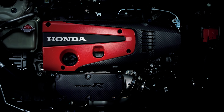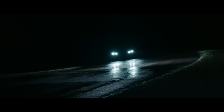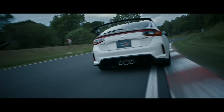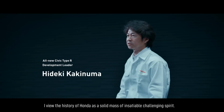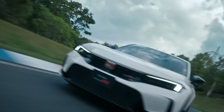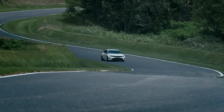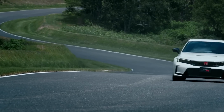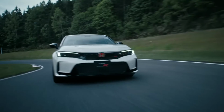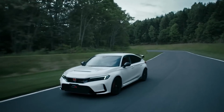To start, we finally have official US spec power figures from the revised 2.0-liter turbocharged 4-cylinder engine. This Type R is rated at 315 horsepower and 310 pound-feet of torque, representing increases of 9 and 15 respectively. Honda says the extra power and torque comes courtesy of a redesigned turbocharger, intake and exhaust system. The turbo features newly shaped and sized turbine blades, and Honda says that this combined with a better flow and intake enables the turbo to generate pressure over a wide range.